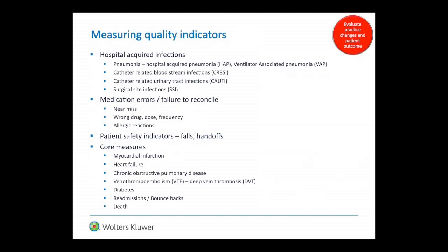What's interesting when I travel around the world talking to people about evidence-based practice is that we're all pretty much looking at the same thing. So it doesn't matter if I'm here in New York, Philadelphia, Los Angeles, talking to a group of nurses about what outcome indicators they're looking at, or if I'm in China, Australia, if I'm in Africa. We're all looking at the same things.